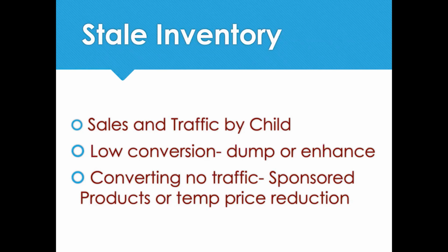Now, the question is, should I spend time doing that? And it's going to depend on how much money that inventory makes up. There's not a fixed amount, because for a multi-million-dollar seller, you might need to have $5,000 or $6,000 for it to be worth taking the time to enhance the listing. However, if you're a smaller seller, then even having 5 or 10 of a unit, it might be worth enhancing the listing, fixing the title or the bullets or the images, so that you can make sure that you sell through it, so you can get that money back into your business.